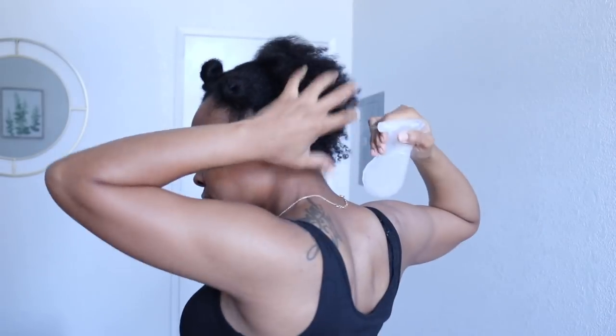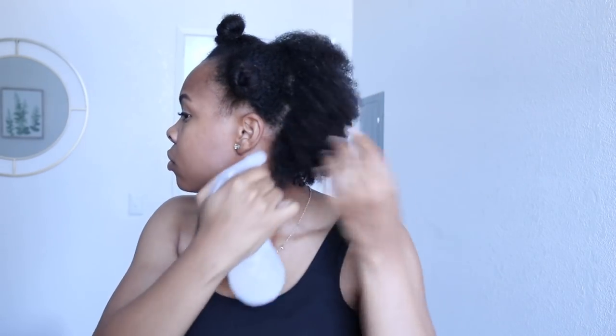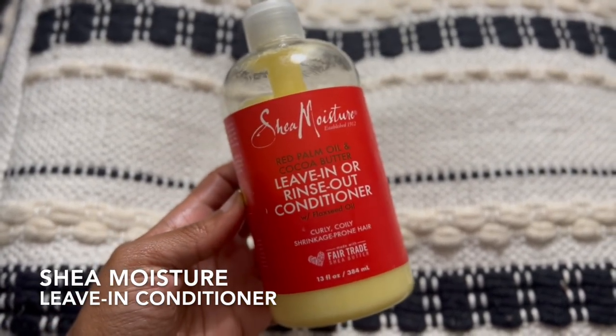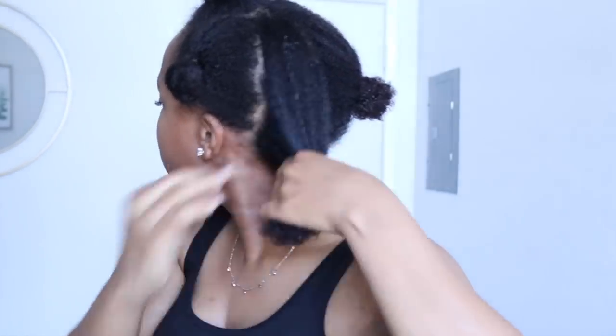Okay, ladies, so I am going to be doing something completely different. Remember, I was just letting you know that my hair has been feeling a little more dry than normal and I am seeking out as much moisture as possible. Well, this is gonna be a great tip. So as far as the leave-in, I am gonna be using one of my favorite Shea Moisture leave-in or rinse out conditioners. Ladies, I love this leave-in. It's great and it really helps with elongating my wash and goes, meaning it helps it stretch more and I don't have to worry about too much shrinkage.